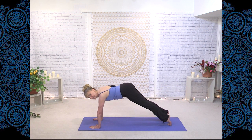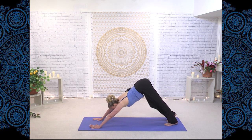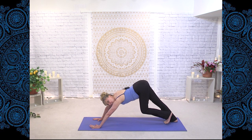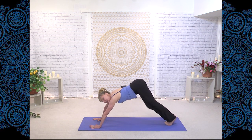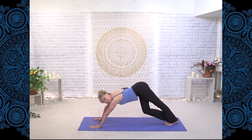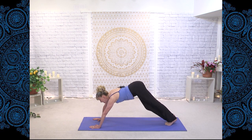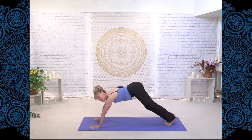Exhale to downward facing dog. Up on the tiptoes, push everything away. Heels come to the floor and we can just take a little walk, walk, walk. Now that plank, that is the ticket. We won't do it a number of times, but I'm telling you that if you can do that a number of times a day, everything starts to get way better with your posture and with your strength, your core strength particularly.